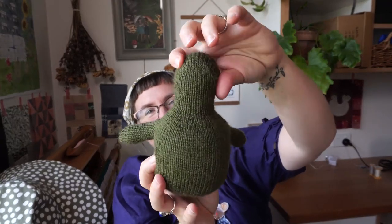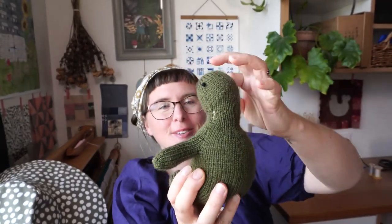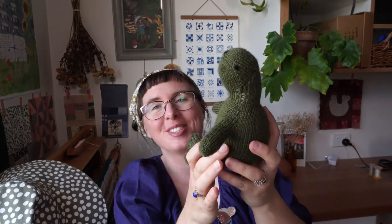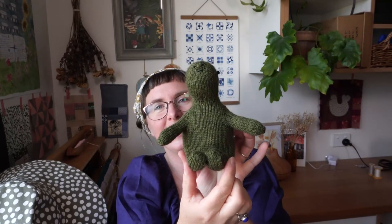So it's all green, the same green as the dress that I am knitting for myself, which I have not worked on at all. I have not worked on for a while, so. There it is. So cute. I'm gonna dress him up again.